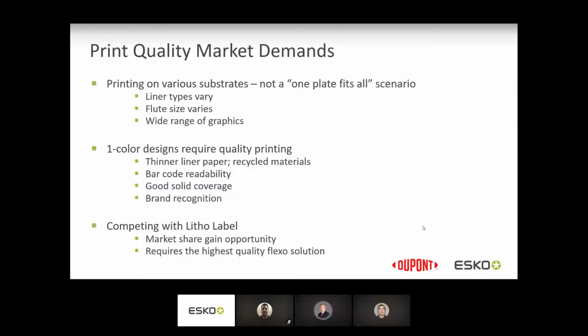So on the next slide, let's look at some of the print quality demands. First is the ability to print on different substrates. The liners are different, board thicknesses vary. As I mentioned before, a wide range of graphics are used. 1 and 2 color designs require quality printing. With the trend to more recycled content and thinner liners, the need for good solid uniform ink coverage is even more important now, and so are readable barcodes and obviously brand recognition.